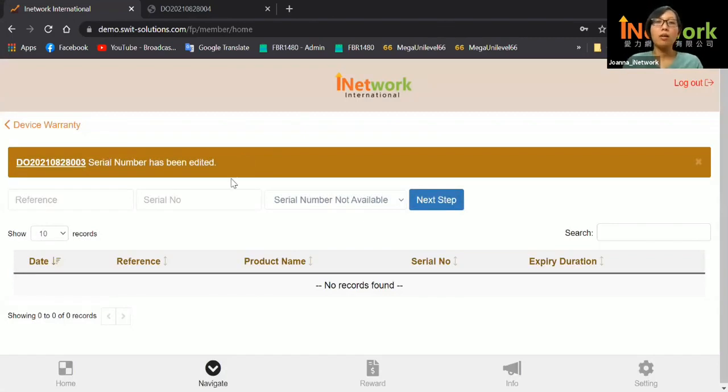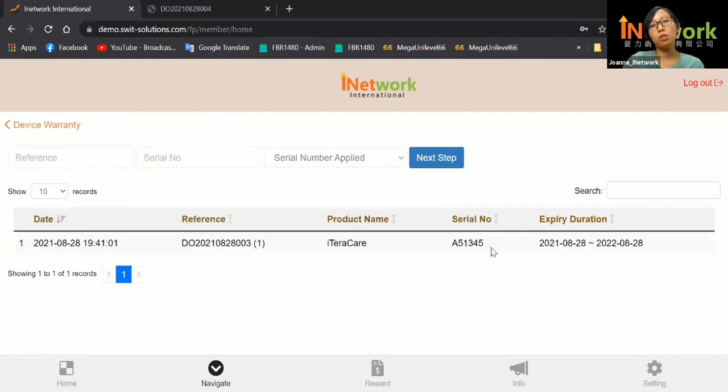Now, how do I check, let's say for the following 6 months, if I cannot remember whether my device is still in warranty or not? I can always come back to this device warranty and click on this serial number applied, click on next step, and you'll be able to see your iTeraCare device. Let's say my serial number is this number, and you can see the 1 year warranty period duration here. If it's still within this duration, meaning my device is still under warranty, just in case there's any defect or any fault, the company can either exchange one-to-one unit or repair it for you for free.